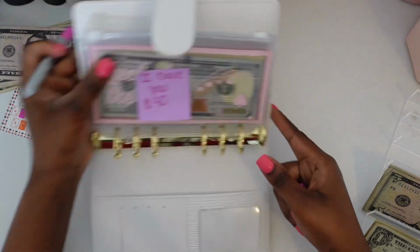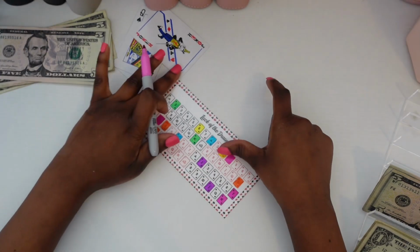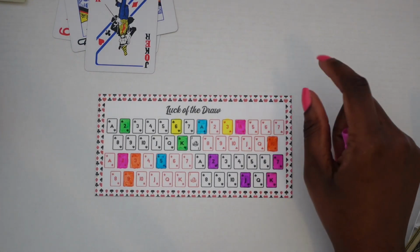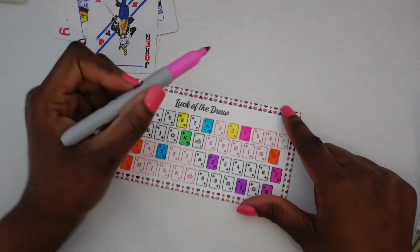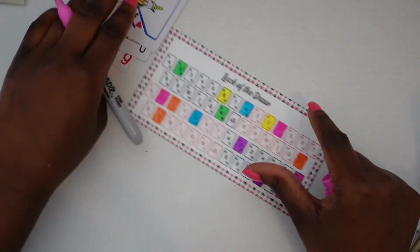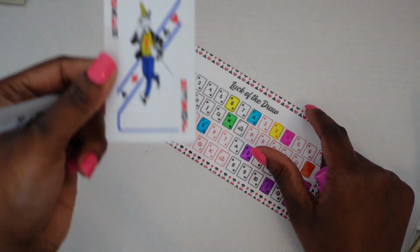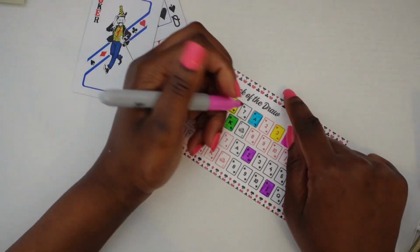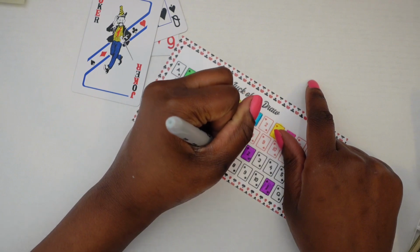Let me put this to the side for a second. Oh, I wrote on my wall. So we have a Joker, which I'm gonna assume is, okay, so these are the two Jokers. I'm assuming that's the red Joker. What do you think? This is the red one, right? Oh, Jesus. I'll be forgetting. I'll be zooming in sometimes, y'all. Do not mind me.